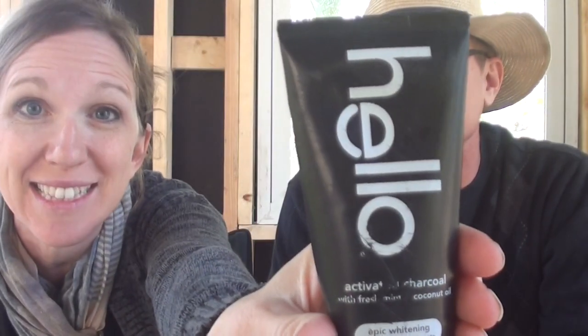But charcoal has gone to the next level for us, because we have discovered there is such a thing as charcoal toothpaste. Toothpaste, guys, this is great. It's pretty good. The whole family. Well, the littlest ones still want their strawberry-flavored toothpaste that they eat. I did see them licking it last night. But for the rest of us, we are sold.